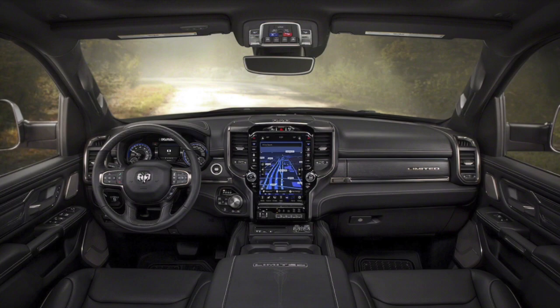And it looks like on the overhead console they have maybe an SOS button or something like that, kind of like OnStar, the red and blue buttons at the top. It kind of looks like that's what that is. I know a lot of people have mentioned on vehicle reviews that OnStar is a big reason they go with a GM vehicle. So maybe Ram is trying to get some of that business with something similar. I'm not 100% sure, but that's definitely what it looks like.